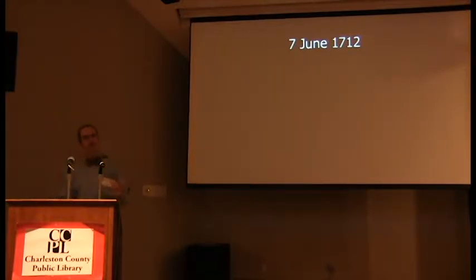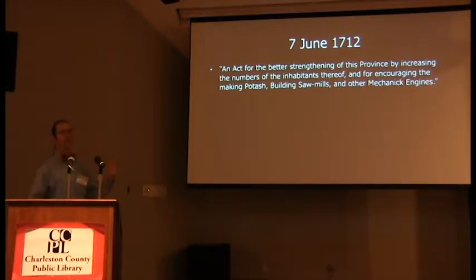In June of 1712, Carolina Colony is doing pretty well. The legislature passed an act for the better strengthening of this province by increasing the numbers of inhabitants thereof, and for encouraging the making of potash, building sawmills, and other mechanic engines. So we wanted to increase the artisan population of South Carolina. Large numbers of slaves have been brought into Carolina by this time. By 1712, the population of South Carolina is predominantly enslaved Africans. So we need to bring in more white Europeans, is what they're saying. And we need to bring in people who have trade skills, who can build and create industry here in South Carolina. So it's kind of an industrial incentive from the government, much like what we think of today.